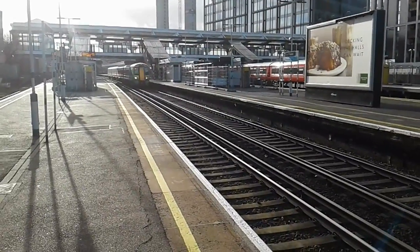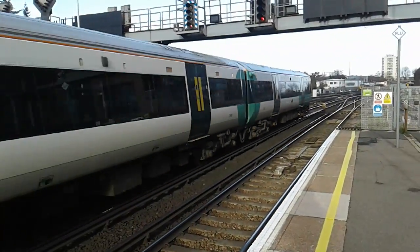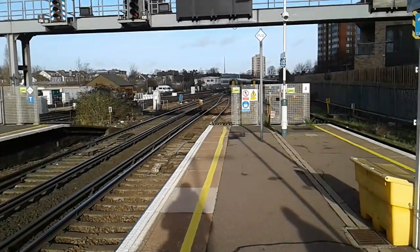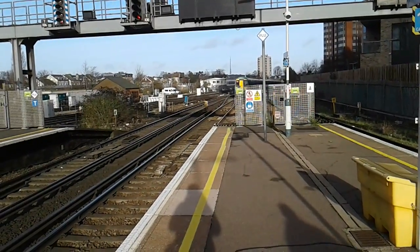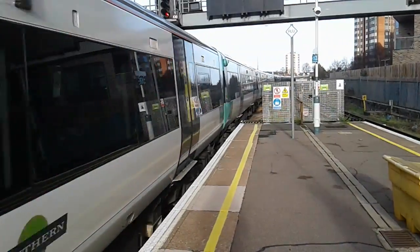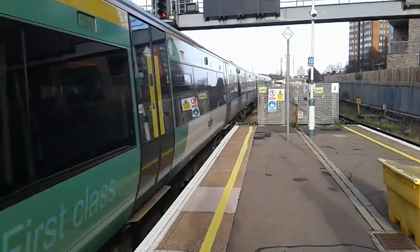Okay, and now departing is the 12:00 Southern service, run by 377468, bound for, I believe, London Bridge. As the next train arrives, it's a terminating Southern service from Milton Keynes Central. Leading the way is 377205, and on the rear is 377214.